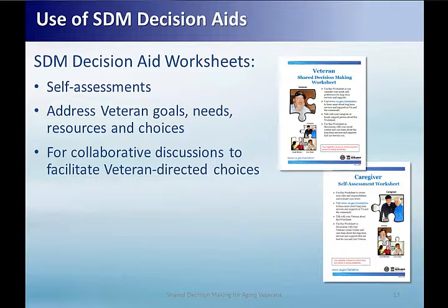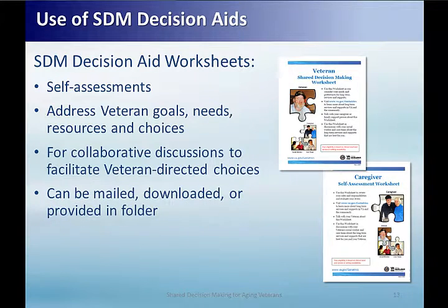The Veteran Decision Aid Worksheet can help guide a veteran through the shared decision-making process, along with discussions with their family caregiver and their care team members, such as their physician and social worker. It can be filled out by a veteran, or the topics can be used in a collaborative discussion with the care team or social worker. The caregiver self-assessment helps a family caregiver assess his or her roles and responsibilities and can prompt readiness for participation in shared decisions. These tools can be downloaded from the GEC website, mailed to the veteran, or handed to them at a clinic visit.